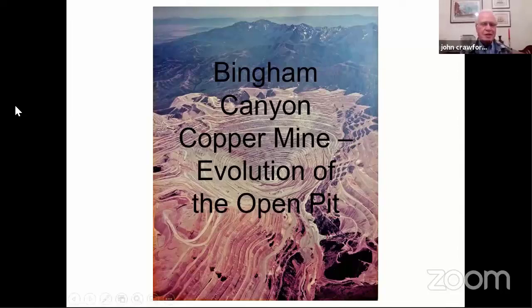We're going to look at there are many things about the Bingham pit that one can look into, but I guess maybe 3 or 4 months ago, Mike Koss and I were talking, and he said that the mining history group would like to see something about the evolution of the open pit. And of course, the pit's been operating now for 115 years, so there are many aspects that have happened since the early 1900s until now.